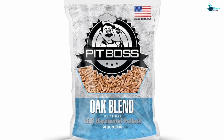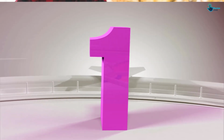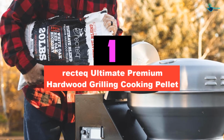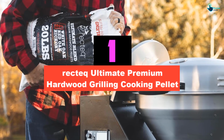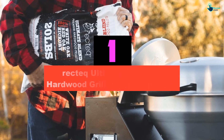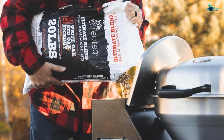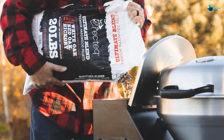And finally at number 1, we have the Recteq Ultimate Premium Hardwood Grilling Cooking Pellet. Recteq stand behind their high-quality, premium grills. And, their hardwood pellets are equally as good. They're all natural with no fillers, binders, or preservatives. They're upfront about what's in them.